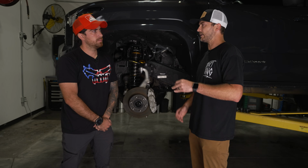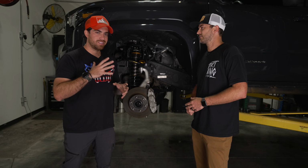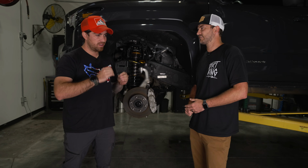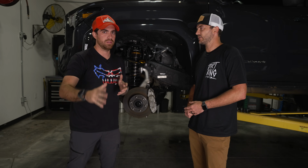But for the most part, if you're considering it, we see people coming back and it's like, you just bought this a year ago, you're already putting money into long travel. I would say wait it out. Patience is key here. Just wait a little longer, save that extra, if long travel is truly what you want.